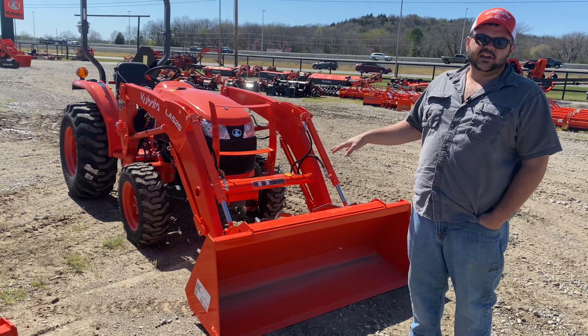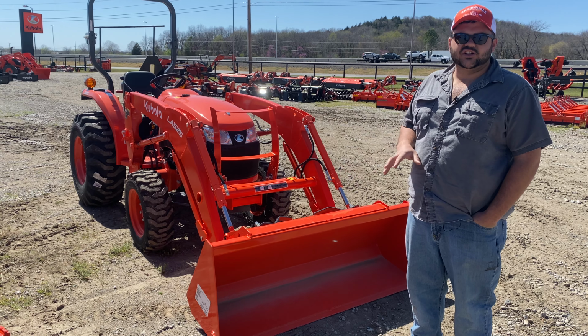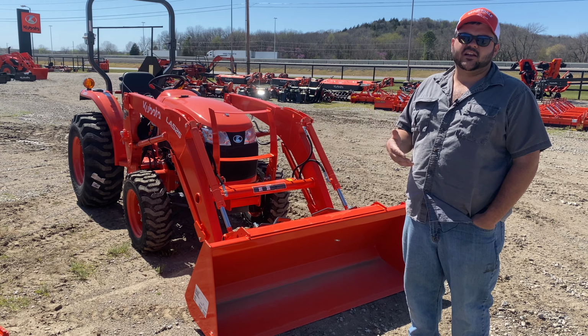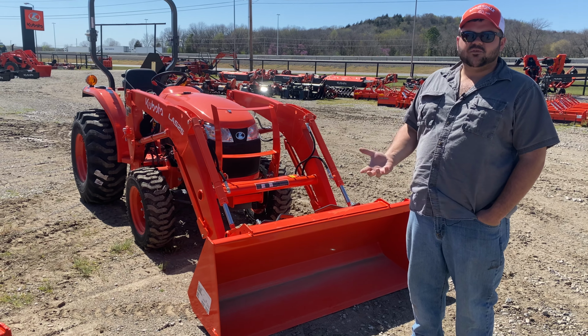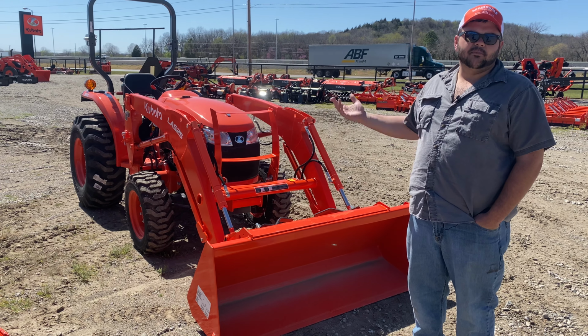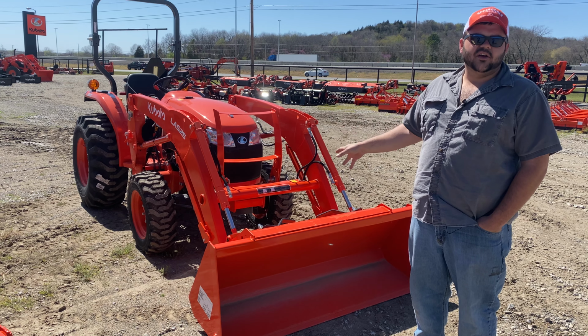This has got R4 tires on it, which is going to give you a little bit more stability than the traditional ag tire, but you still get the lugs on the side where you can pull you out of a hole. Some of the benefits of our subcompact tractor is it's Kubota from top to bottom. Kubota came into the U.S. market with under 40 horsepower machines. This is their bread and butter. This is what they're proud of here.